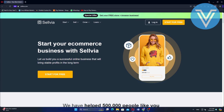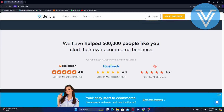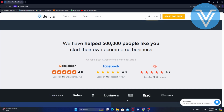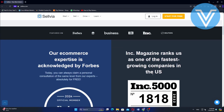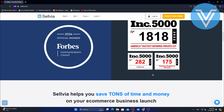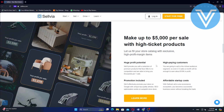The platform integrates seamlessly with Shopify, making it easy to import products and manage inventory. This integration streamlines operations, allowing users to focus on marketing and sales. Sellvia offers a wide variety of high-quality products across multiple categories, complete with professional descriptions and high-resolution images.